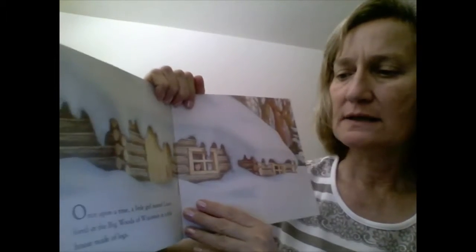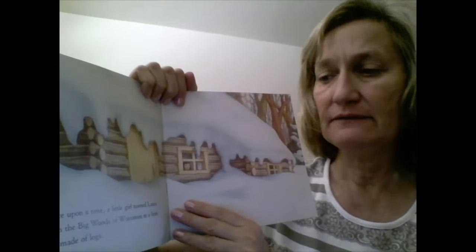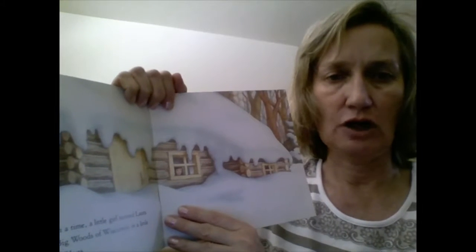It says, once upon a time, a little girl named Laura lived in the big woods of Wisconsin in a little house made of logs.